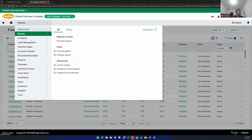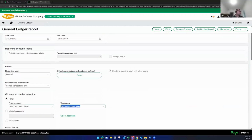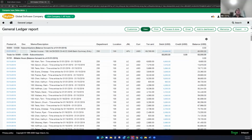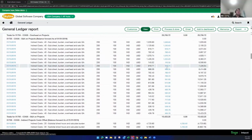If we want to look at our general ledger reports, if we go to our GL and start date, I'll do January 1st, 2019 and January 31st, 2019. If we pick out just our P&L accounts here, and we run a report, this will show us all the transactions for the month of January 2019, all the transactions where the GLs were hit. And of course, anything highlighted in blue, we can drill down on.